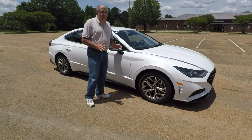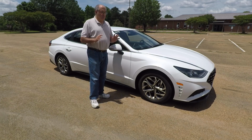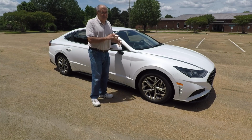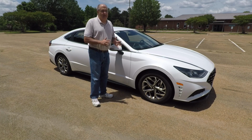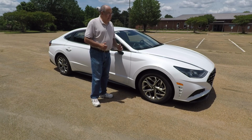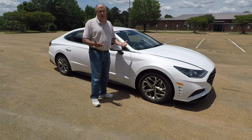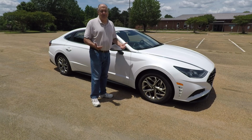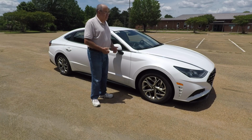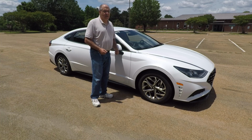But $27,000 for all that you get here, that means what we're looking at here is more or less a basic model car, just one step up from basic, which really isn't going to break the bank. Really, it's far below the average price of a new car. And, of course, Hyundai has their 5-year, 60,000 mile bumper-to-bumper warranty, 5 years of roadside assistance, 3 years of service, extended powertrain warranties, all that coverage and everything. It's only $27,000. You can't go wrong.